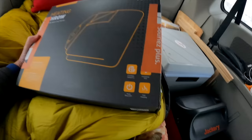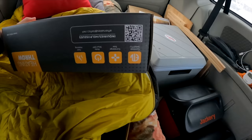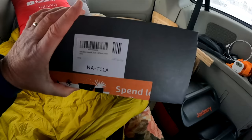The only thing about these things is they have an auto shut off. And so I think it'll shut off in 4 hours. So if I wake up in the middle of the night and I'm starting to freeze, I'm just gonna have to hit the power button again. So let's get things set up.